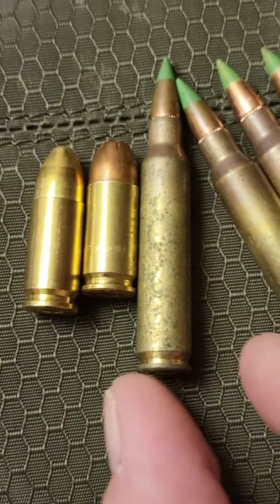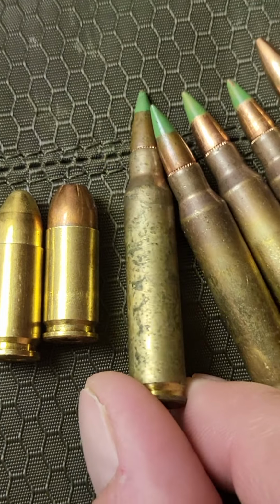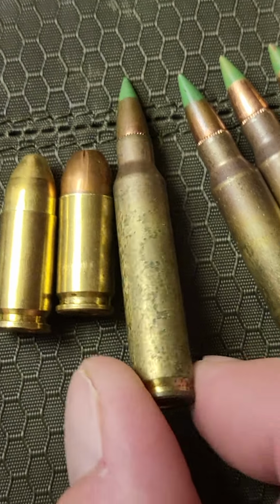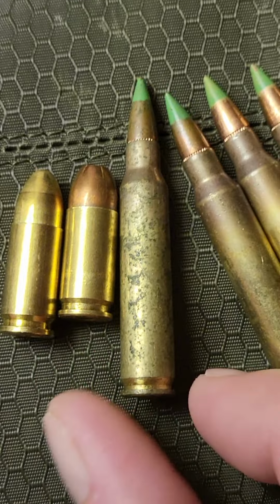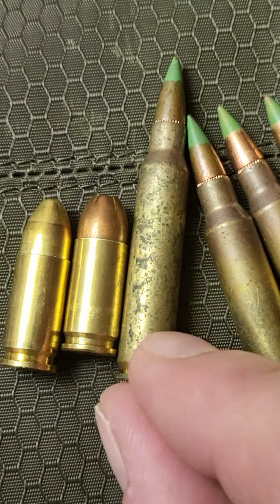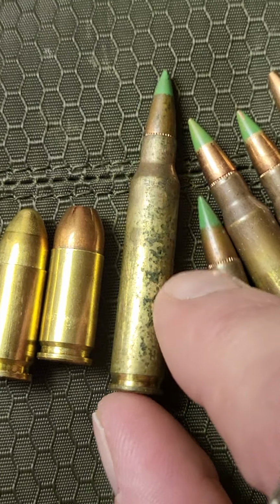Figured I'd share it because, first of all, this is very surprising to me. Look at this. Look at the quality of this. It's not looking pretty. This is not something that's smeared on here. This is actual pitting, right?